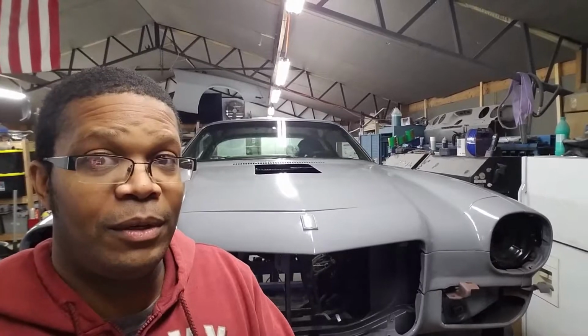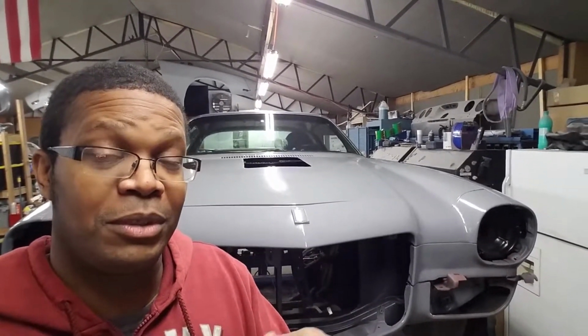So anyway, this car has got quite the history. I'll post a video of how the Pole Hunter Camaro got to where it is today. It will come out after this video.